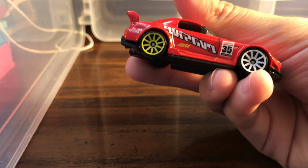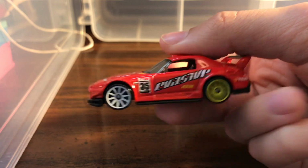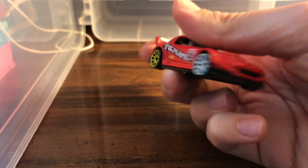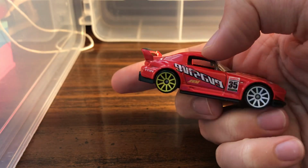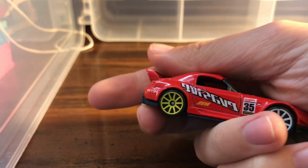Next we got this Honda S2000. Now we definitely know this is a drift car because it does have the mismatched wheels, which is very popular amongst drift cars, to have the two different color wheels. Number 35. And also the backwards text on one side. Very popular, so we know that.